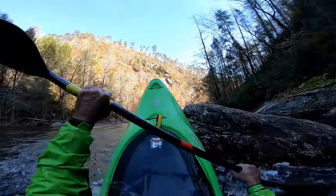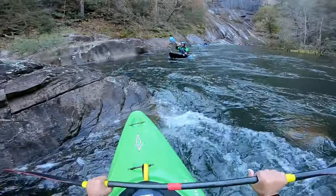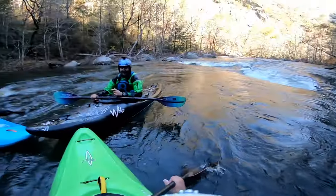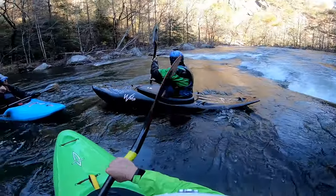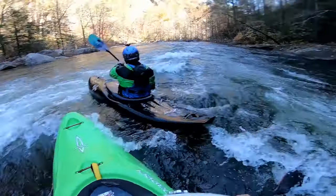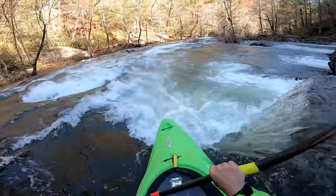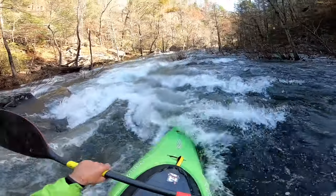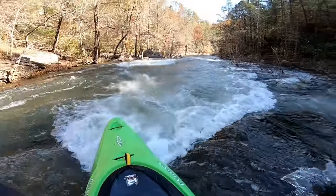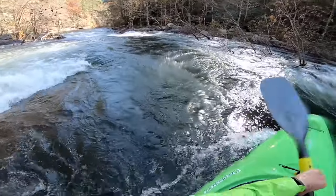You can't splat it though. Oh, that's nice. There's a good boof to be had on the right. It's going to look like you're going to dry out on the rock, but just send it. So we're going to go down, kind of slow down, then cut back right. Can't really remember. This rapid is like double boof or something like that. I don't know. There's a boof right over here. You can play in that hole, by the way.